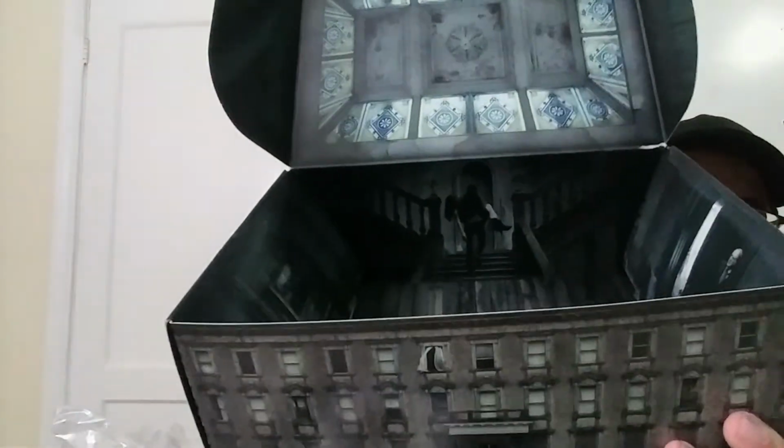But anyway, this is the box. The box itself is actually really cool. It would make a nice little diorama. And lastly, let's read the letter before I forget.